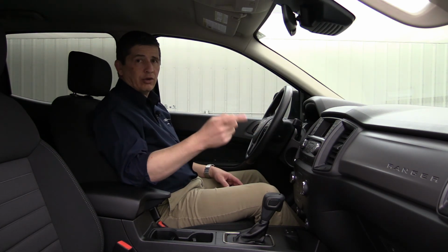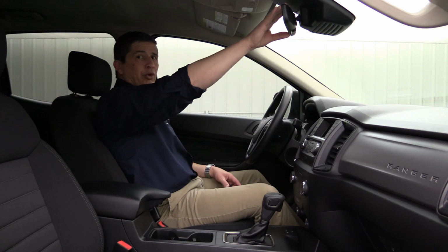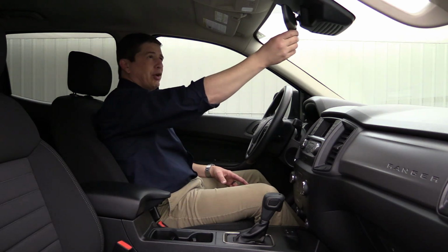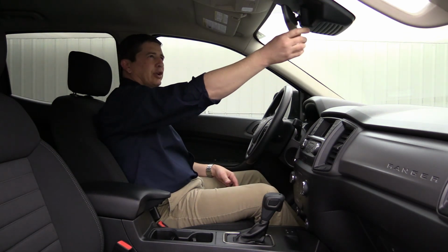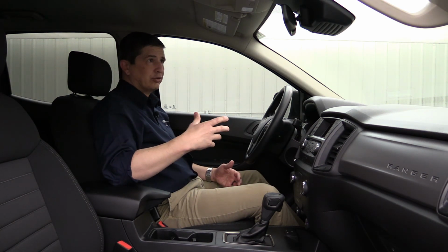Now, one thing I did tell you earlier was that if you get the Sync system, standard equipment is the auto-dimming rearview mirror. I was correct in saying that earlier, but when you get the 101A equipment group, it actually takes it to a day-night mirror. The auto-dimming rearview mirror and Sync are not compatible with each other for some reason. Not sure why that might be, but it elects to go with a day-night mirror when you go up to this equipment group. So keep that in mind when you're looking at your vehicles too.